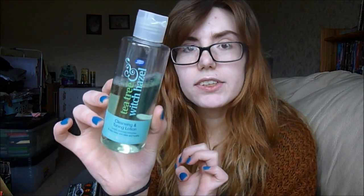And then after I finished removing my makeup, I will go in with the Clarins Gentle Foaming Cleanser again. And that'll leave me with really deeply cleansed skin. And at night time is when I tend to use more of my acne fighting products. And I usually tone with the Boots Tea Tree and Witch Hazel, just to disinfect my pores, I suppose. And help stop my face feeling so tight.